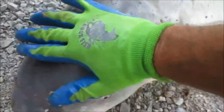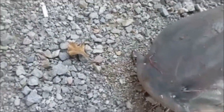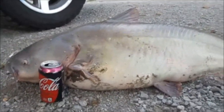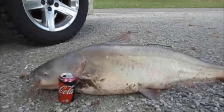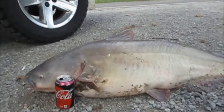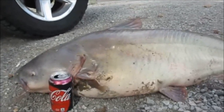I can put my hand there for comparison. Okay. Yeah, that shows he's twice as tall as that soda can, isn't he? My goodness. Now if I lay him down like that, it looks a lot better because you can see how fat it is. Yeah. That's just him gorging. Yeah. Guys, this definitely made my day.